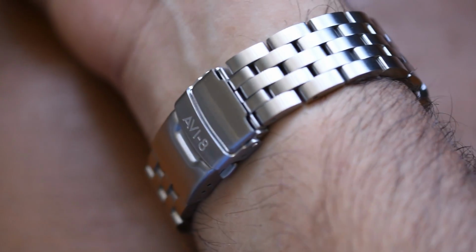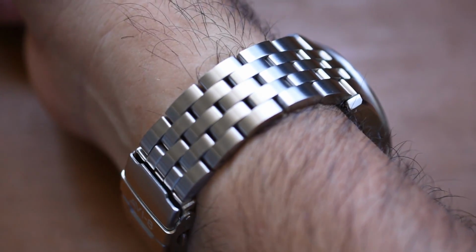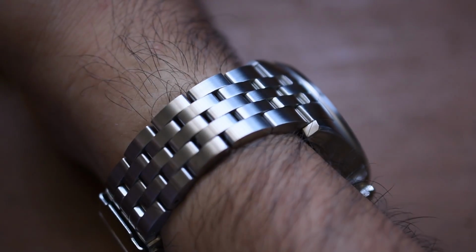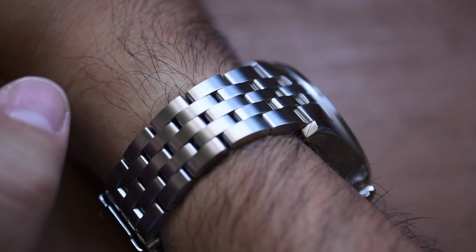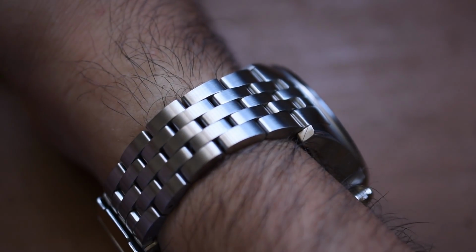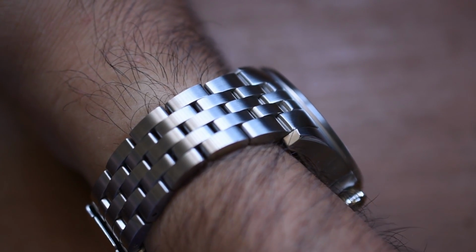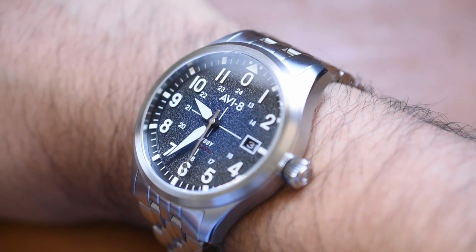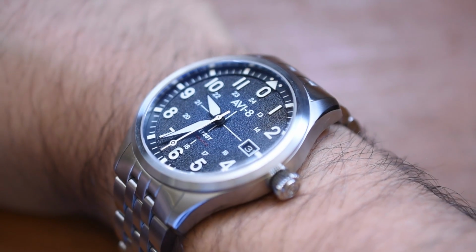This bracelet did not take me very long to resize, but it also felt a little bit rattly. I was like, man, I don't really like the quality of this bracelet. What I will say though, is that I probably would not be wearing this watch on the bracelet anyway. I'm probably going to be putting this on some form of nylon strap or even a leather strap just to make it feel more like a pilot's watch.